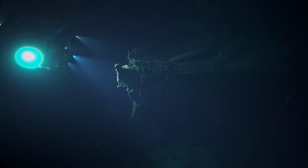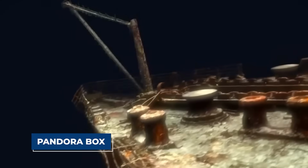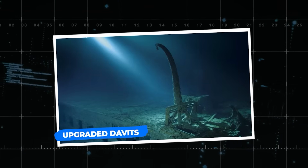By this point, the experts must have been hoping this was all they had gotten wrong about the Titanic up until now. But with this digital twin, the Pandora's box had been opened, and the next discovery also came as a shock to everyone. Upgraded davits.